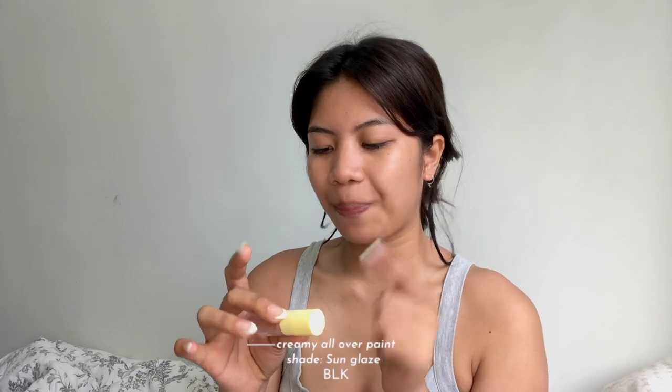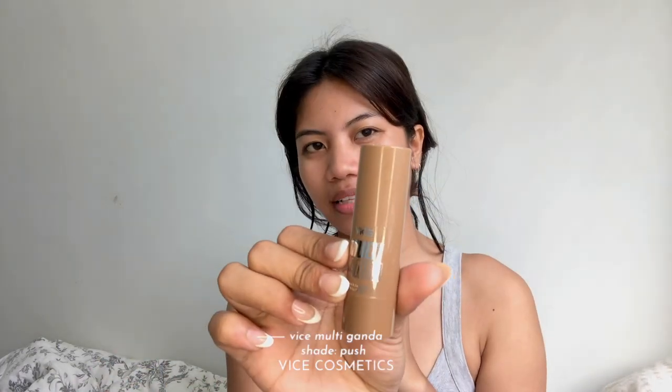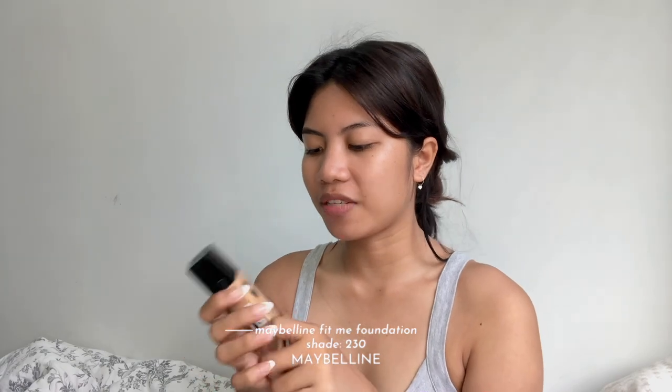Creamy All Over Paint in the shade Sun Glaze. This is highlighter, guys. BLK Cosmetics, baka naman. The next product that I got is itong Vice Multiganda. And this is their bronzer stick. And then, next thing that I got is itong Maybelline Fit Me foundation, and this is the matte plus poreless foundation. I got the shade 230.